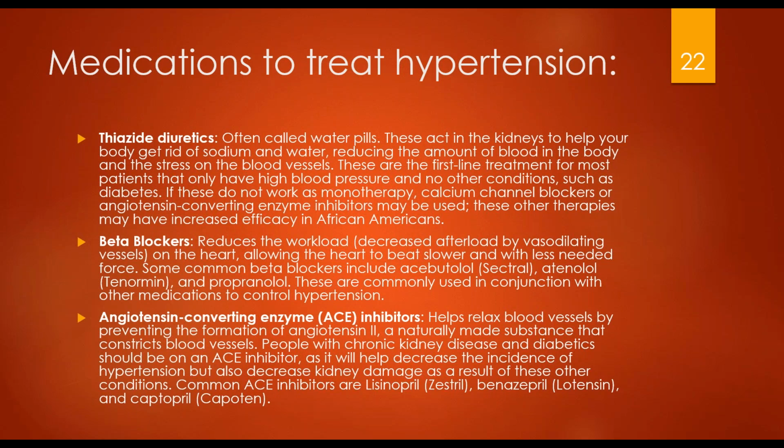So if you're drinking a lot of water, but also a lot of salt, this will just help you get rid of that excess water, especially if you have a high salt diet. This will help get rid of the excess water that you don't need. Beta blockers, those are also typically used. I also have some trade names in there. Beta blockers are very commonly used because they reduce the workload of the heart. They cause your heart to slow down a little bit and allows your heart to take a little bit of a breather.